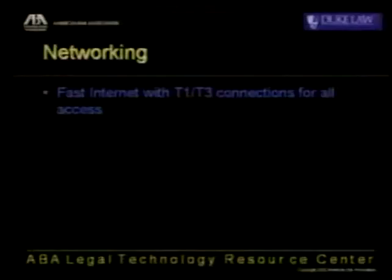Networking will come as no surprise. All the large law firms are using T1s or T3s and often multiple ones. When you talk about a large law firm, you're talking about multiple offices in almost every single case. So you have fast internet between the two offices or three offices, and then you have fast internet out to the research tools you'll be using, Westlaw and Lexis. Proprietary software is going away for that sort of thing. Almost everything you do with the internet will be through a browser.